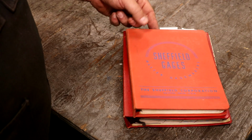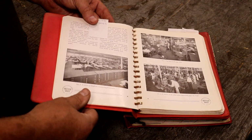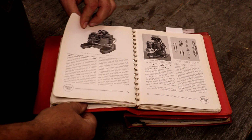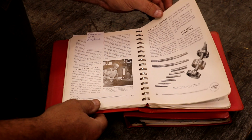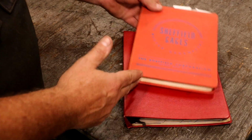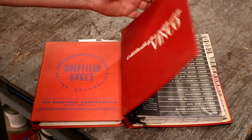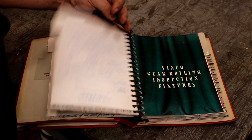First one here is Sheffield Gauges. They made all kinds of gauges that were used for doing special measurement work. He had marked some pages in here. There's all the engineers and draftsmen drawing stuff up, but they just had all kinds of really cool things. This is from probably the 1940s era, I'm just guessing looking at it, and just some really neat things that they were able to produce to keep quality control up. The next one over here says Millionths of an Inch, for sale by Vinco. So again, gauge measurement stuff, super high tolerances, and just some neat things in here.